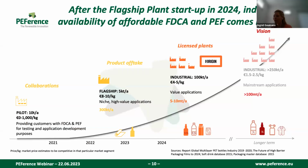So where are we with respect to scaling up this technology? This is our roadmap. We already have a pilot plant running in the south of the Netherlands for many years, where we have scaled up our technology from lab to pilot scale. We produce 10 tons of material per year there, and it's quite an expensive process because it's such a small scale. And in that pilot plant, we collaborate with what we call our offtake partners, so partners that want to bring this material to the market in their application.